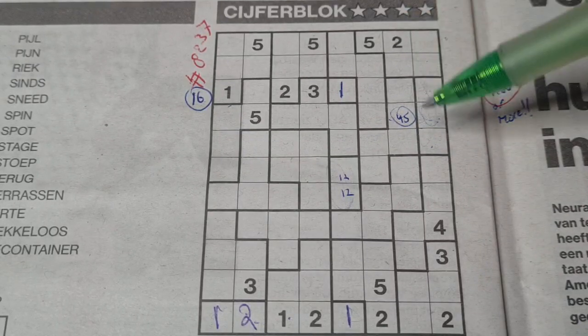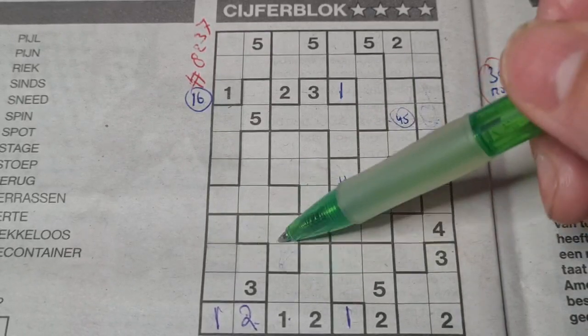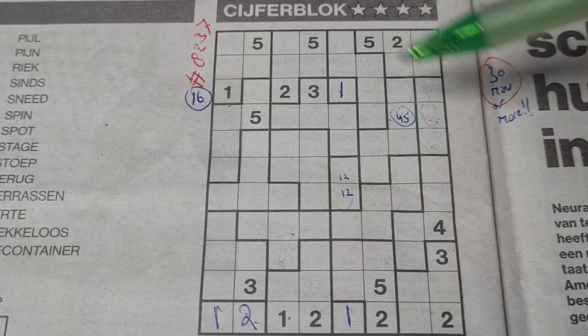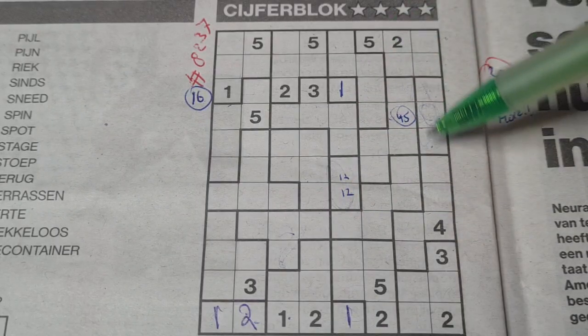Next question, do we have here quadra box? I see here 1 quadra box. Cannot fill those numbers yet. Need to wait. More quadra boxes? No.